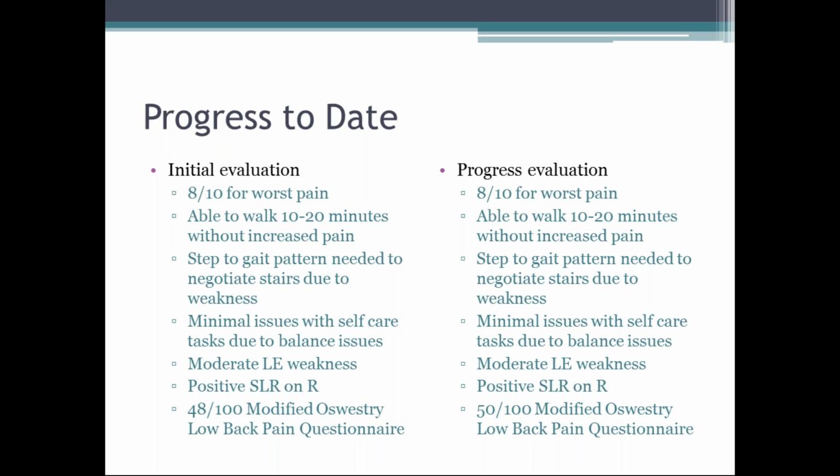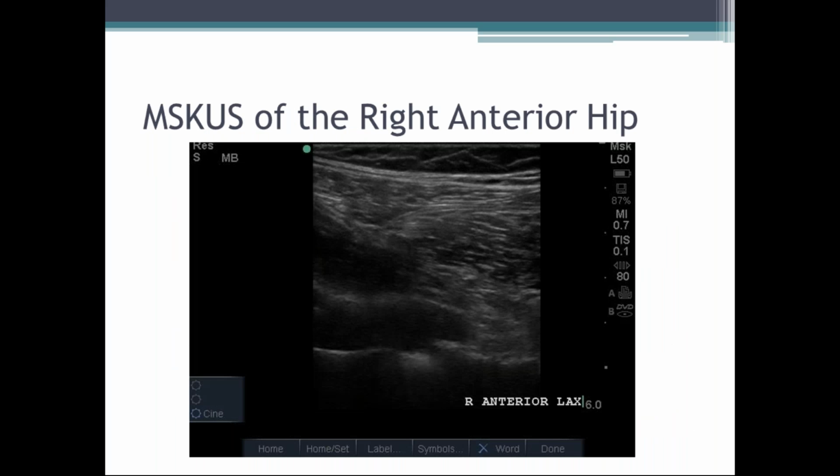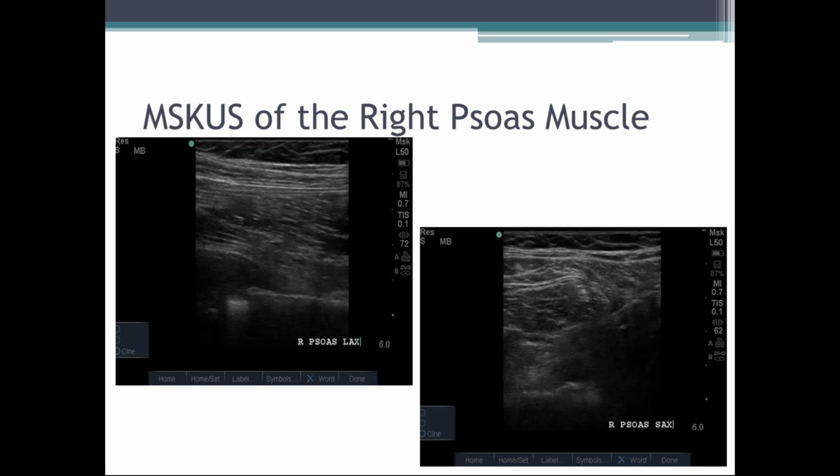So going on to her images of her hip. The first one I did was her right anterior hip joint. As you can see, there's a little poor interface of her joint from the total hips. But she does, as you can see here, have some effusion. So then looking at her psoas muscles in the long axis and short axis view, nothing too significant, but again, she does have that little effusion.